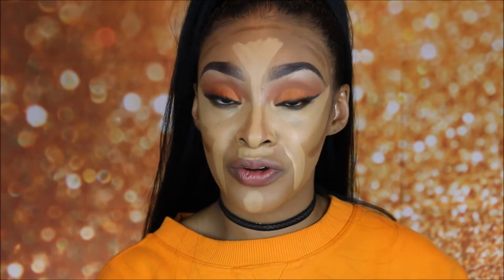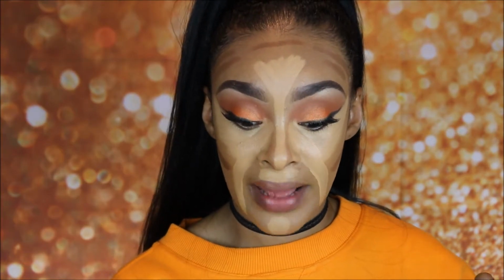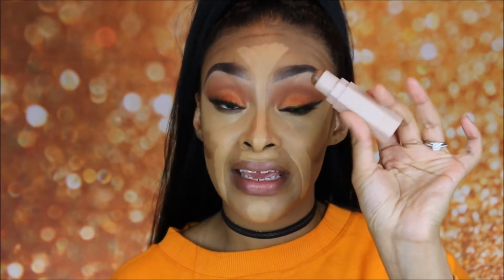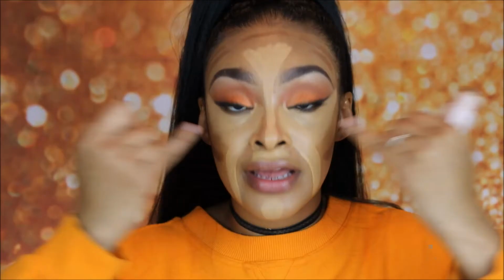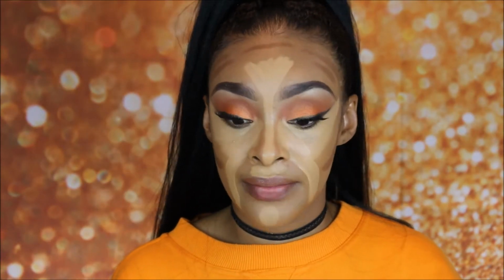I am going to do my nose, of course, but I'm going to wait until I blend the rest of this out. I like going back in and drawing my nose contour after I have blended out all this concealer, because if I draw these lines down right now, they're really just going to get blended away. So I'll go back and do that. So now it's time to blend this out.